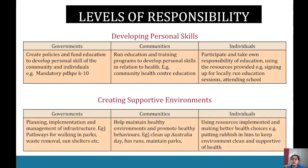Then we've got creating supportive environments. So governments plan, implement, and manage the infrastructure, like pathways for walking in parks. There are waste removers, sun shelters. There is also now exercise equipment in parks. Communities help maintain healthy environments and promote healthy behaviors. For example, Clean Up Australia Days and fun runs maintain parks.